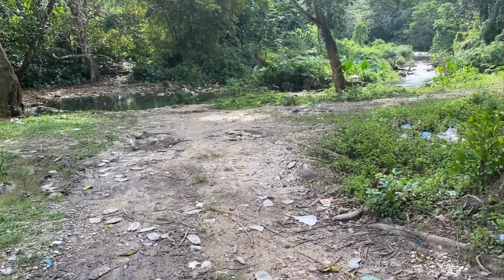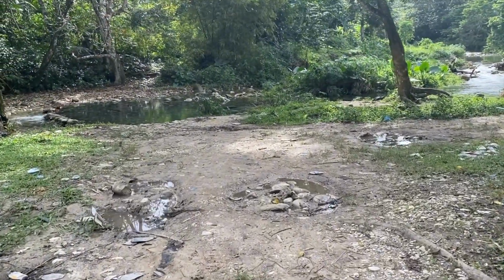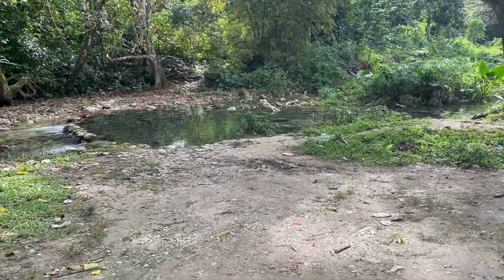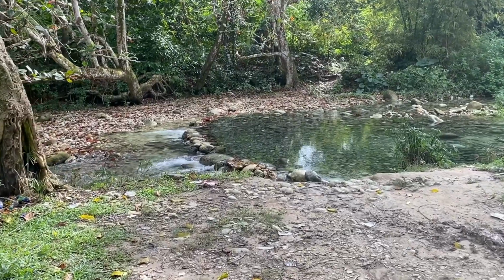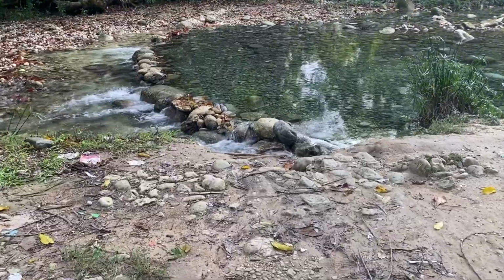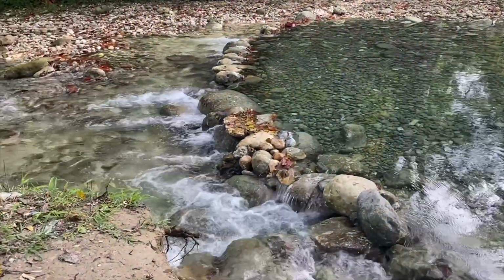So here we are, coming to the water. So this is the Dam River, aka Jump Off. I mean, this is where we'll be crossing and all of that. So this is the water, guys. Nice, pretty river water.